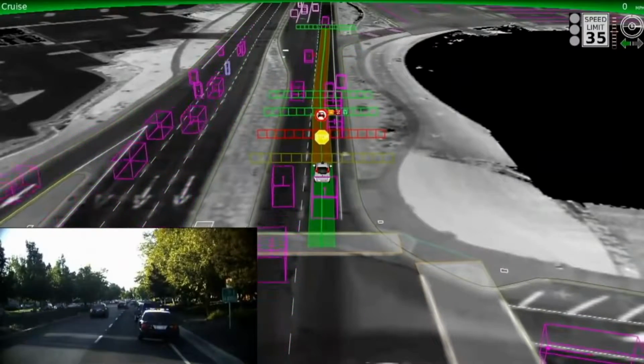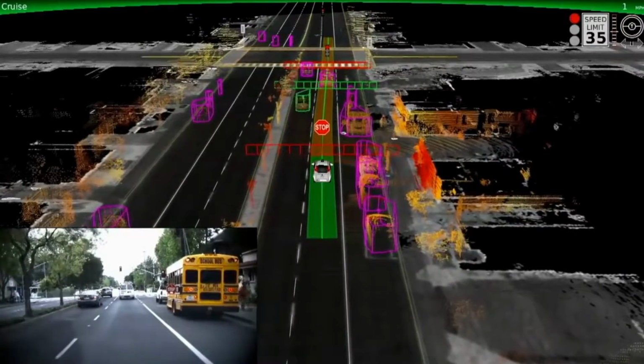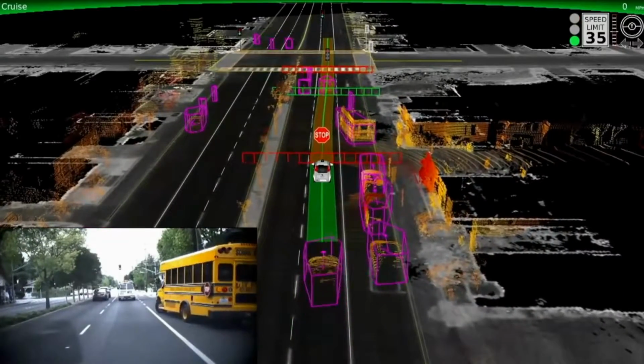And the car has to understand that that flashing light on the top of the car means that it's not just a car, it's actually a police officer. Similarly, the orange box on the side here, it's a school bus. And we have to treat that differently as well.